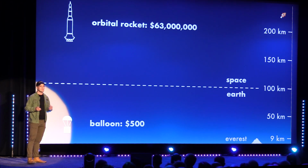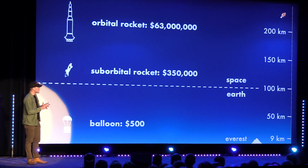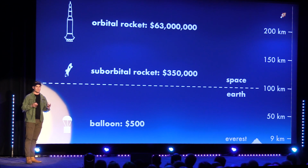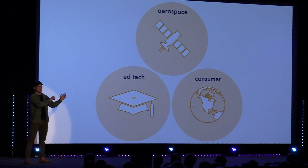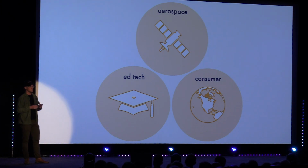So companies, before sending these expensive payloads up into space permanently, will launch test payloads on what's called a suborbital rocket. A rocket that spends 5 to 10 minutes in space to ensure that everything is working properly before paying the big bucks to keep it up there for years on end. Now, even though we've made great progress in bringing the cost from $63 million down to $350,000, it's still out of reach. It doesn't allow for rapid prototyping in space. It's not easy, it's really not inexpensive, and it's really slow.